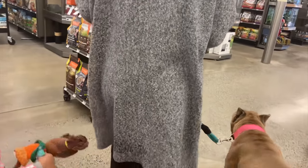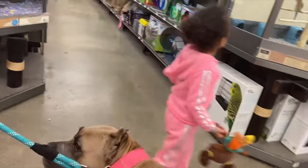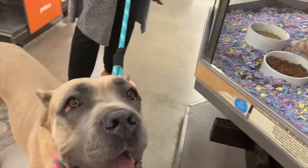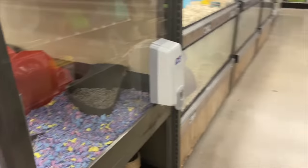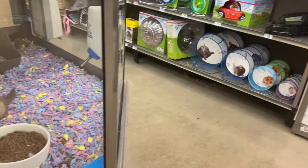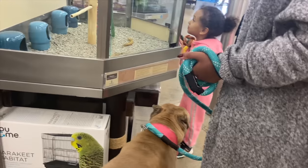Okay, let's let Katana see some ferrets. I want to see how she reacts to some ferrets. Look, Katana. Look. Hey, a bird. Let's look at the birds. She's not interested in the ferrets. I know she smells them. The ferrets are interested, though. They're like, what's happening? Oh, she sees them now, but she doesn't care.